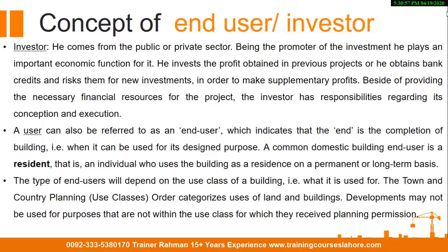Who is the investor? The investor will invest his money. Why will he invest the money? He has to get profits. Otherwise he does not have to invest his money if there are no long term or short term benefits. So besides providing necessary financial resources for the project, the investor has responsibilities regarding its conception and execution. Or who is the user?